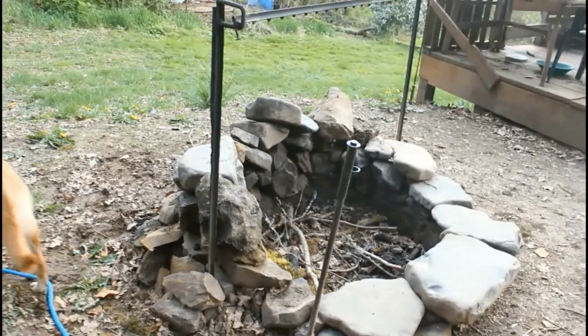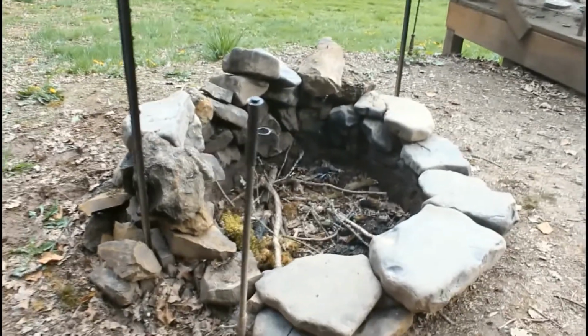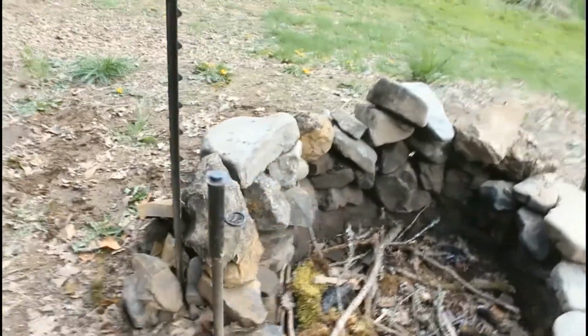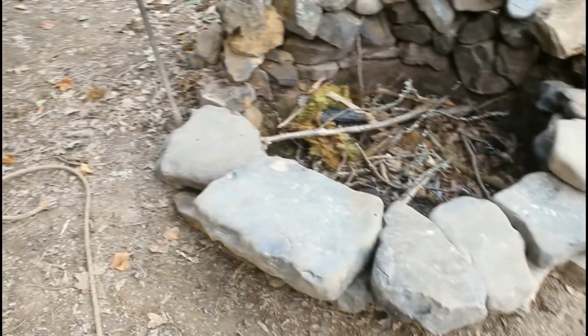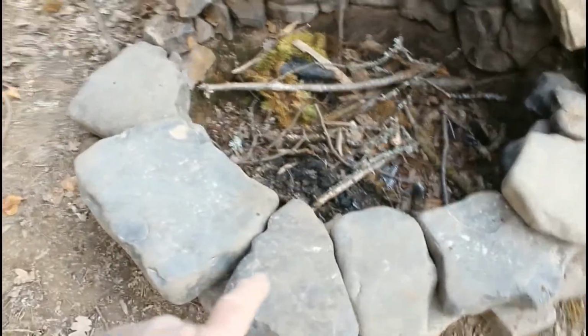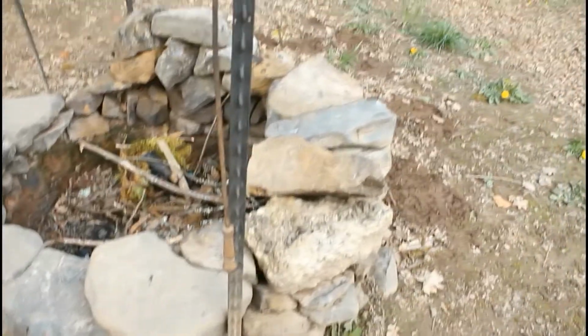I wish Jacob was here to help assist with this, because he's kind of natural with these rocks. He just seems to know where everything should go and how it should fit. So anyway, here it is, guys. I got places down front, nice and flat, big. I want to put a coffee pot up here next to the fire, keep it warm. That's the plan.